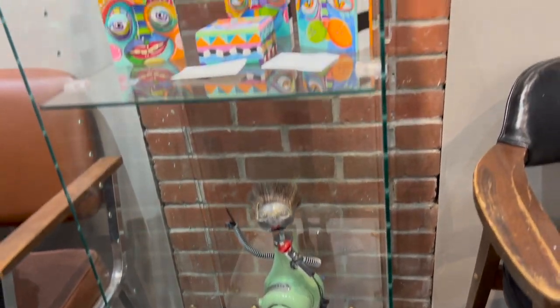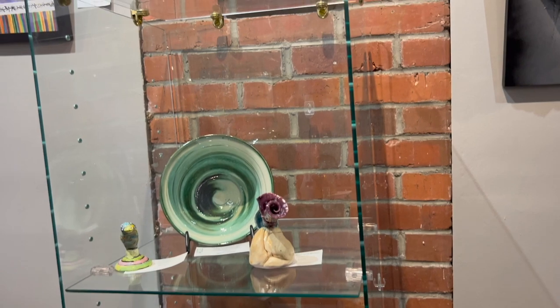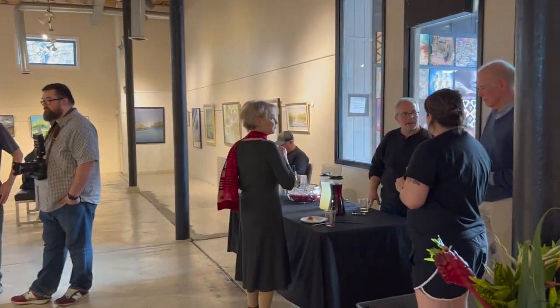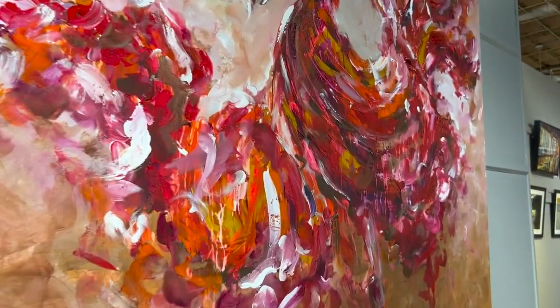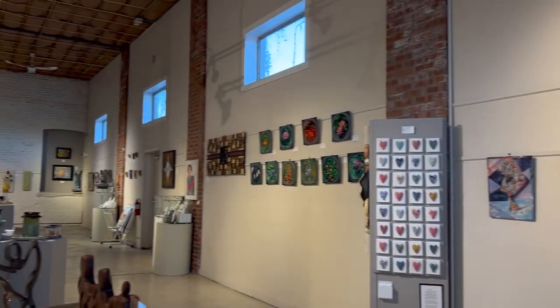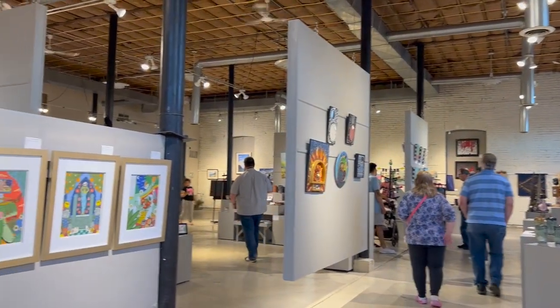And then a look just at some of the fun art and artists at the gallery. A little bit of everything. People hanging out. This is Jasmine Greenwald's. Isn't that really pretty? Got close so you could see all the texture and the fun colors. Just another little look at the gallery here.